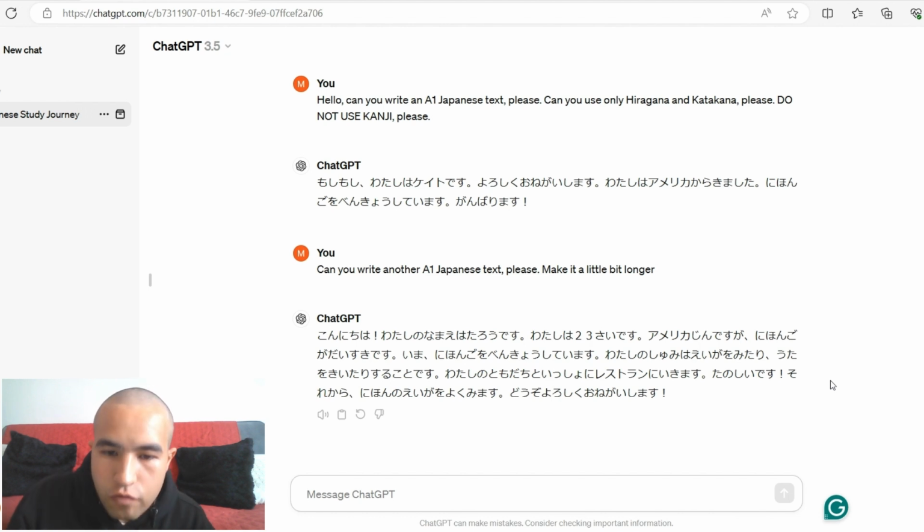And so for me personally, it's really a good tool to use in order to be able to read Hiragana and Katakana. But it is important also to tell ChatGPT that it should not use kanji. Like for example here above, do not use kanji, because ChatGPT is an AI. The message needs to be specific. Okay. The next thing.